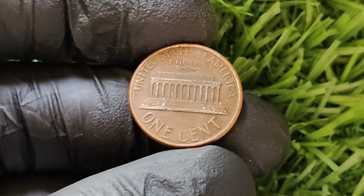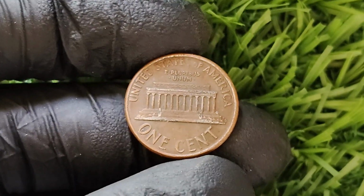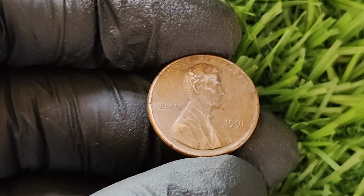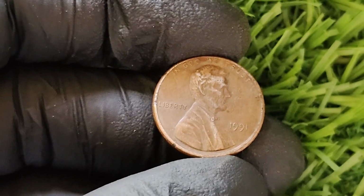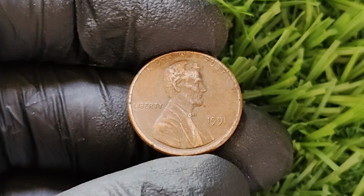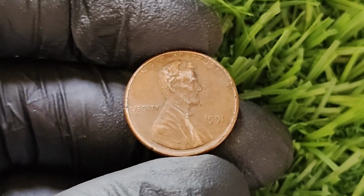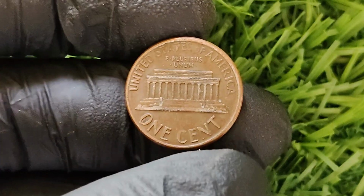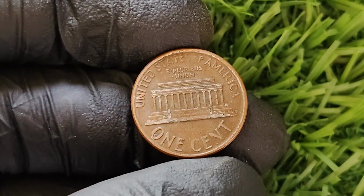Second, don't clean it. Seriously. Do not clean it. You might think you're making it look better, but to collectors, a clean coin is like reheated fast food. It's never the same. Third, contact a reputable coin dealer or auction house. You're gonna want someone who knows their stuff. You wouldn't sell a Picasso at a yard sale, right?